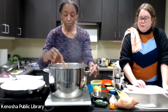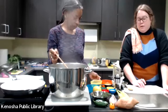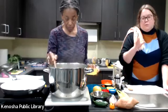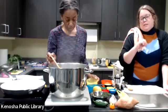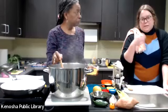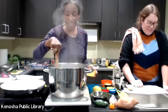They really do. But you can use whatever spice level you're comfortable with. You can adjust it as you need to. If you're not comfortable with too spicy, make sure that you take the seeds out of your peppers. And the membranes, because that's going to take the spice away. That's where the heat usually is sitting.